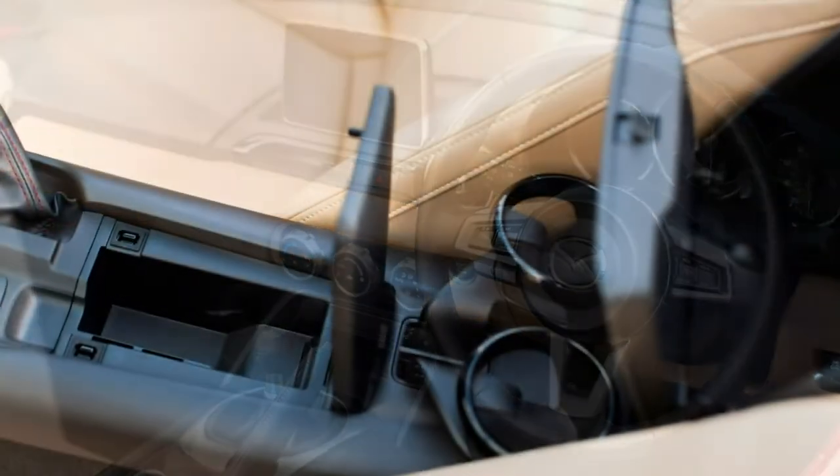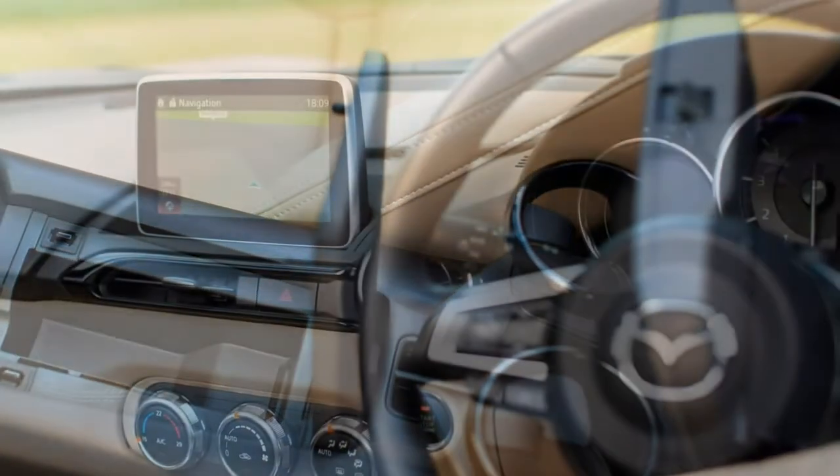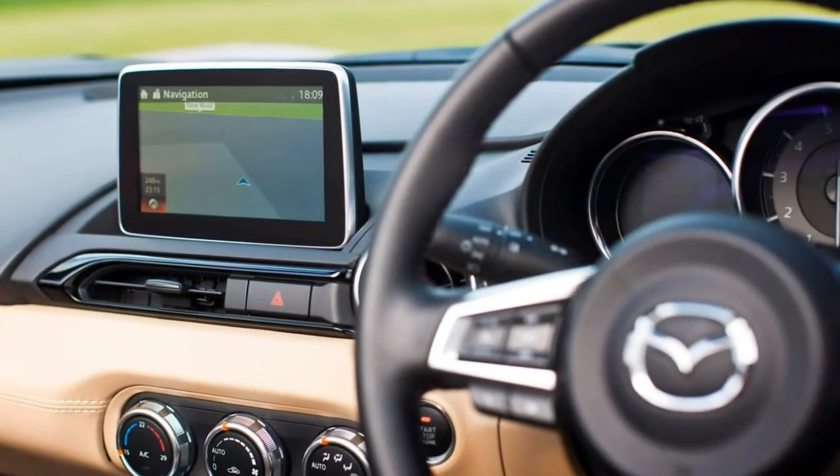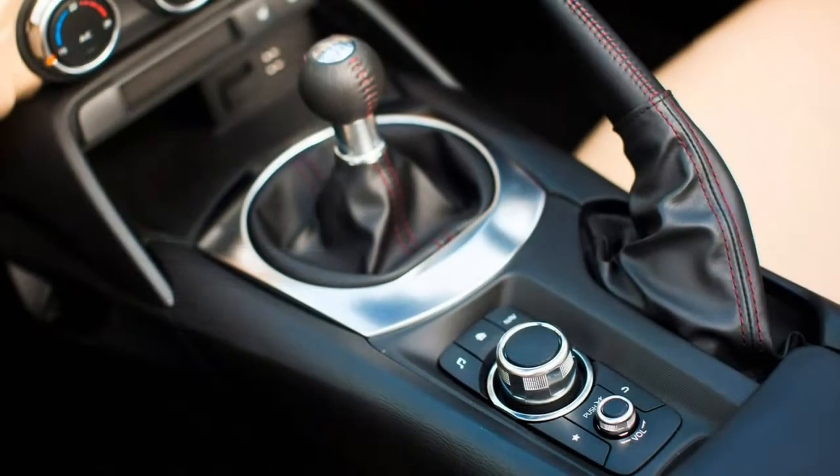It's a less strenuous car to drive fast, for this reason, but back-to-back with the 1.5-litre, this engine doesn't sound nearly as good and nor is it as keen to rev.